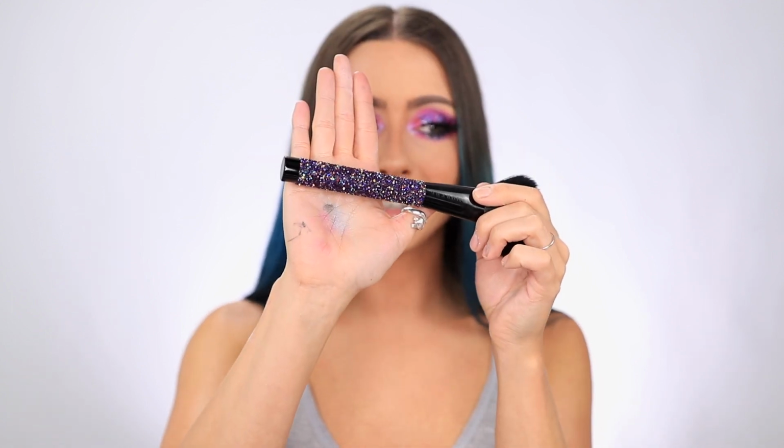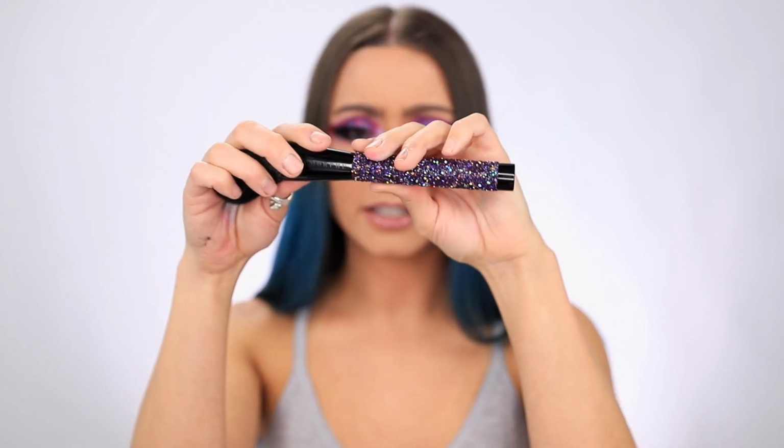But let me know what you guys think of the collection down below. Are there any items that you would go out and purchase on your own? What did you think of the brushes? Honestly, guys, I am gonna be using these non-stop. Oh, and somebody messaged me asking if this feels weird because it's textured, and no, I like that it's textured. It doesn't feel really rough against your hands, if that's what you mean. It's not sharp or anything like that. It's pretty smooth.